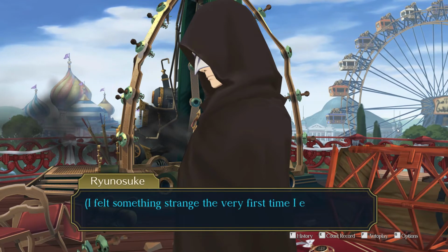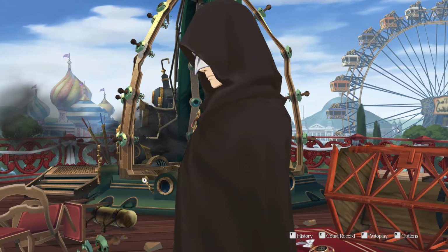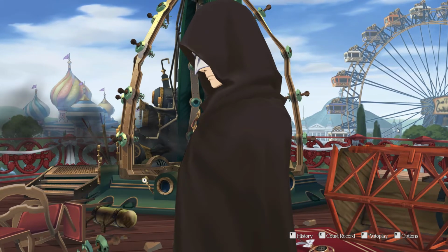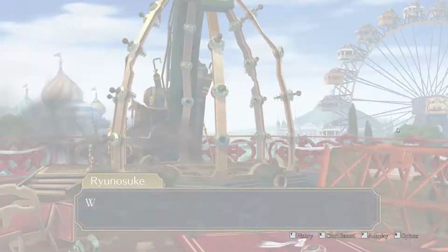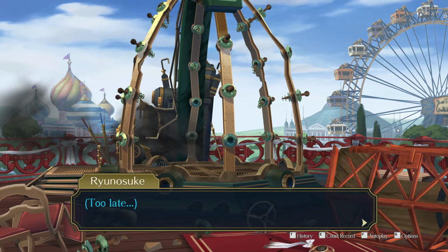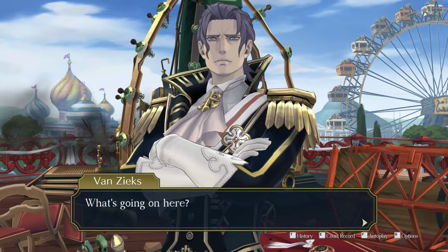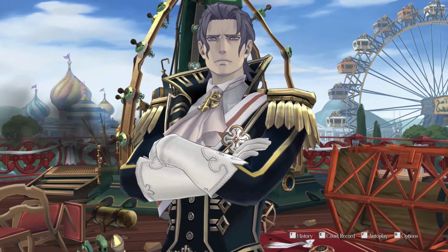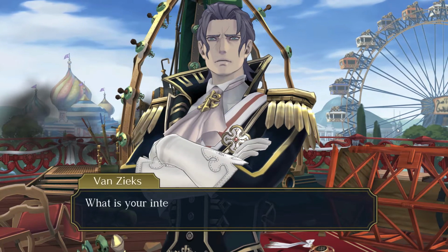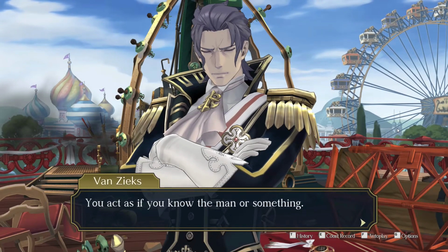I felt something strange the very first time I encountered this cloaked figure. As if I knew him somehow. Can it really be you, Kazuma? Wait! He's lost his memory, just hit him over the head with the sword, that'll bring it back. Late. What's going on here? Have you never looked underneath his mask? What is your interest in my apprentice, exactly? You act as if you know the man or something.